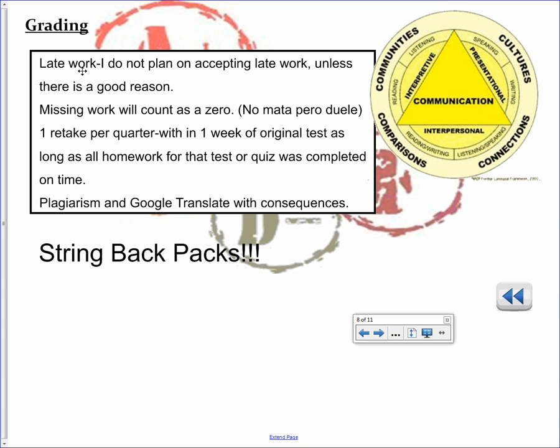Late work. I don't plan on accepting any late work unless there's a good reason. Obviously, if you're missing because of whatever reason or you're absent, that's one thing. But if it's late and it's just late because the student was disorganized or lazy or whatever, I don't really want to be collecting late work. So missing work counts as 0 in the grade book.